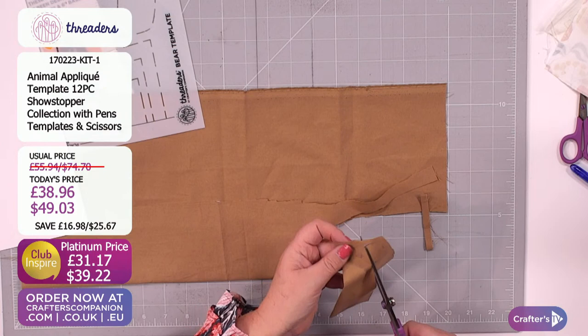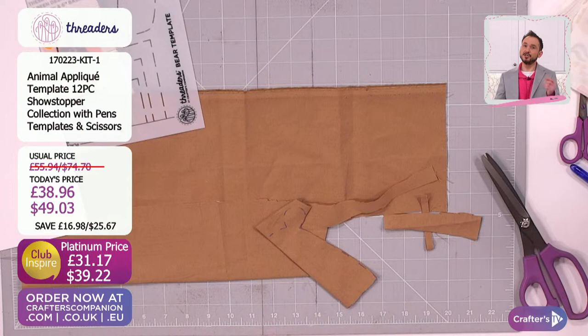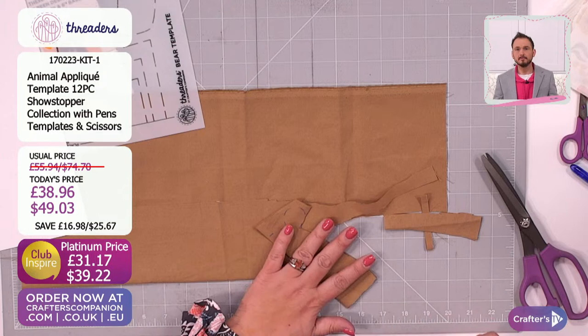So you're using our Crafter's Companion purple-handled scissors, which I know from watching Leanne are perfect for this, of course. The scissors you get within the Showstopper, could you use them as well? Yeah, I was just looking for them. I did have them in my box, but I've got about 30 pairs of scissors in here. Yeah, you can absolutely use them. I might have another rummage.